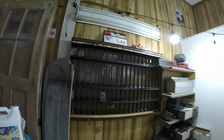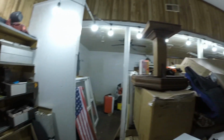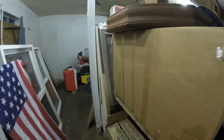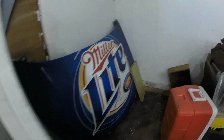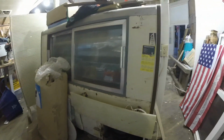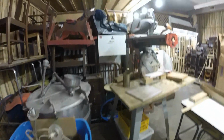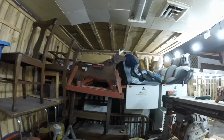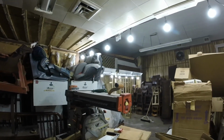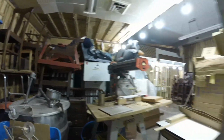Let's see. Cigarettes were $3.99 a pack. So that's quite a while ago. Here's the deli case. The guy I'm buying this from is a picker, and he picks stuff. He should be getting all this stuff out of here before the year's over. It's just busy season right now.